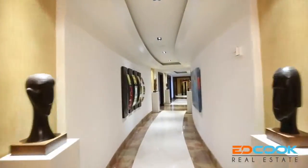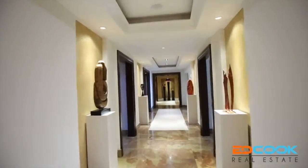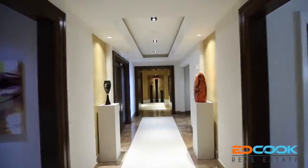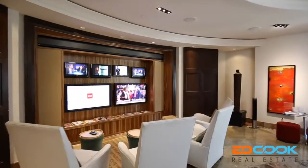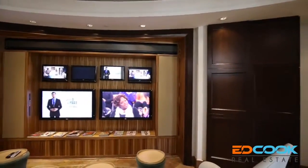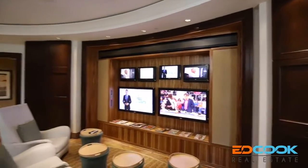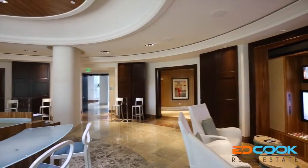Common hallways on the amenity level are lined with contemporary gallery quality artwork and sculptures. Begin your day with morning news and continental breakfast in the News Cafe, where you'll find multiple flat-screen televisions, perfect for following the market on a Wall Street stock ticker or enjoying an espresso with neighbors.